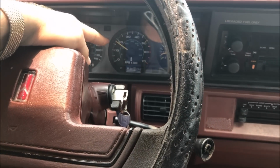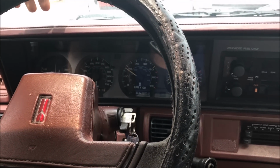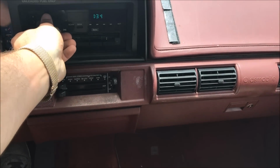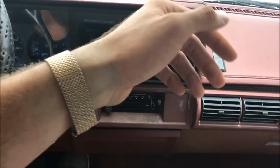Tachometer, a little off. You can see it's always reading at the 2 mark, but my A-body Sentry doesn't even have a tach, so not really a big deal. Radio is having issues. Something with the tape stuck in there, she was telling me. I have known of this wagon for quite a long time.